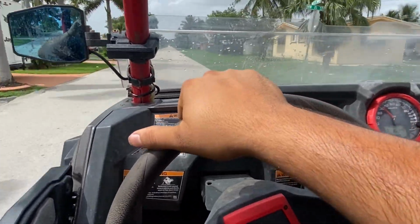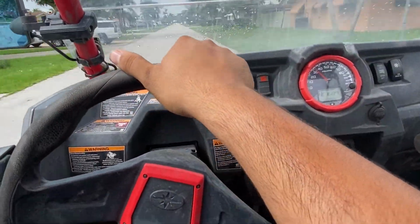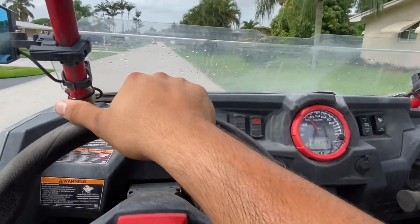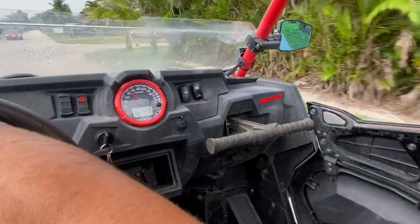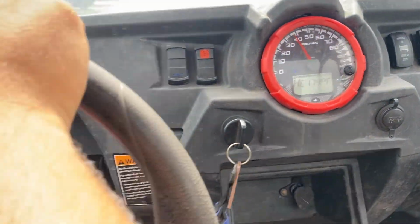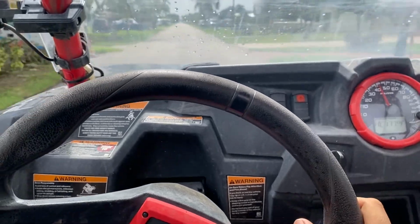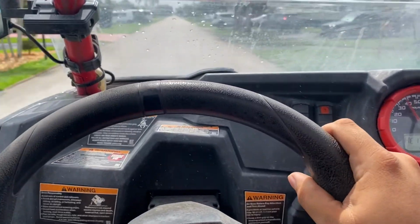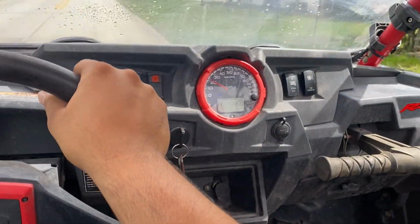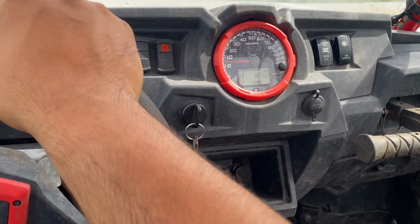Oh, definitely pulling all over the place. Not sure if I'm liking that. Maybe could use a little more air in the tires, but it is going all over the place, but no shake. No shake compared to the Outlaws. In the tires, but so far it's just all over the place. I'll do one more pull for you here.